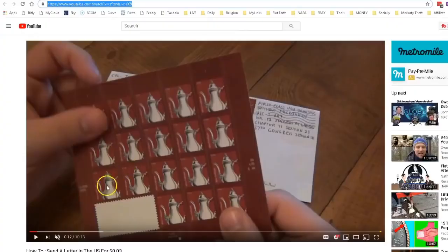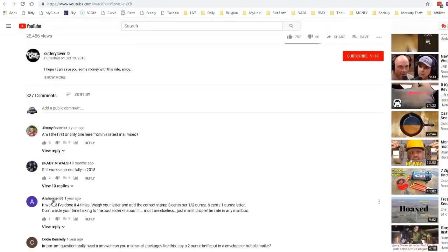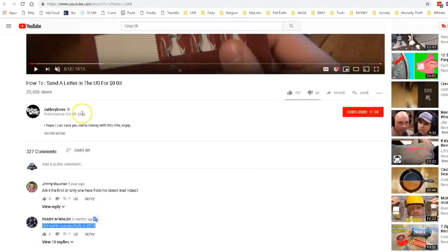And so at this point, it was starting to make a little bit of sense. All you needed to know how to do was to address a letter correctly, and you would be technically using the post office, and the corporation, the USPS, must still adhere to its original bylaws.